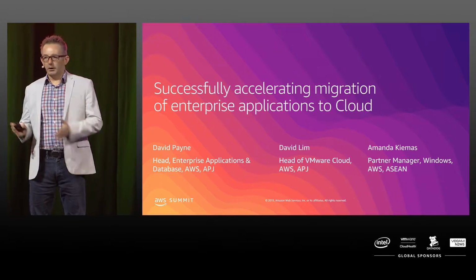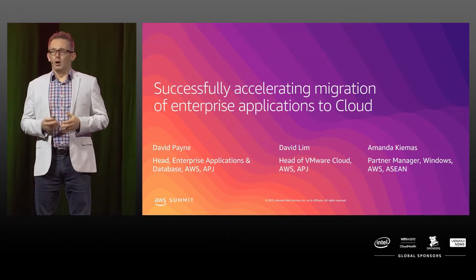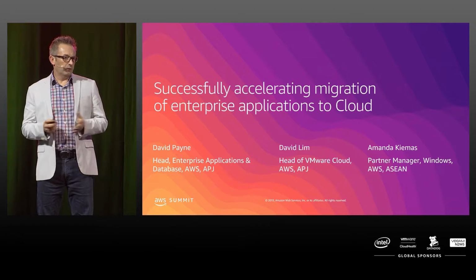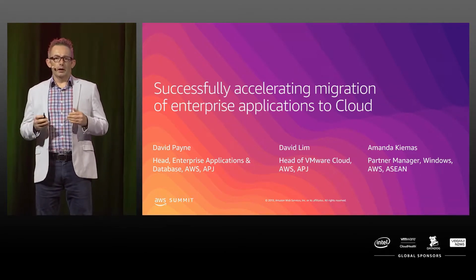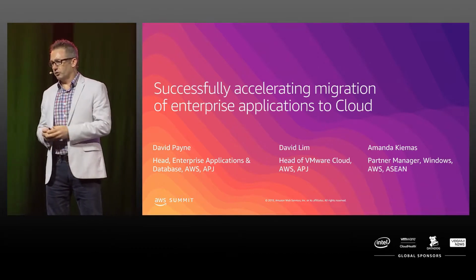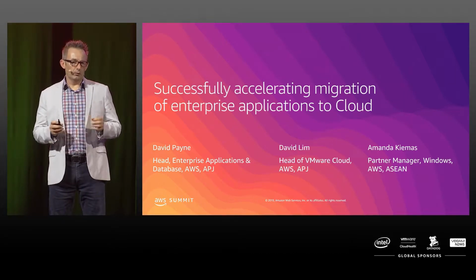On behalf of my colleagues Amanda and David Lim and I, we're going to share with you what we've learned from our most demanding enterprise customers about how they have successfully accelerated migration of critical workloads to AWS.